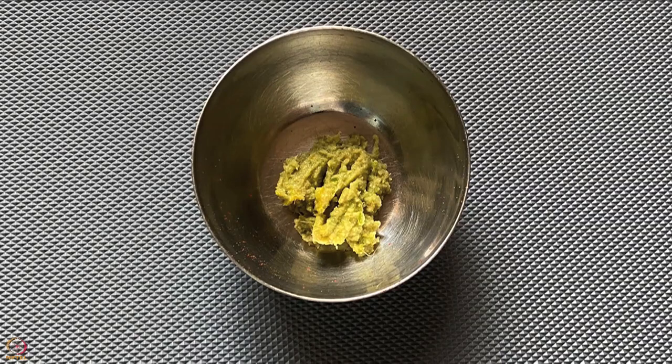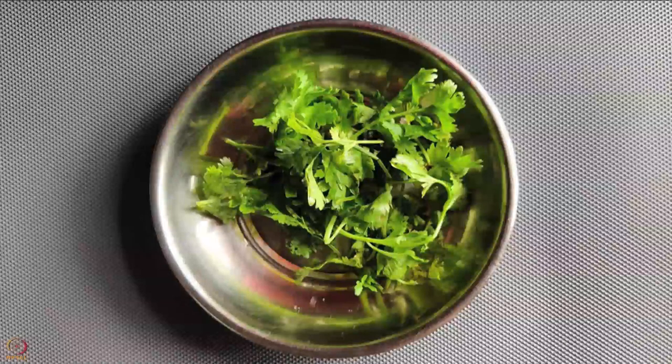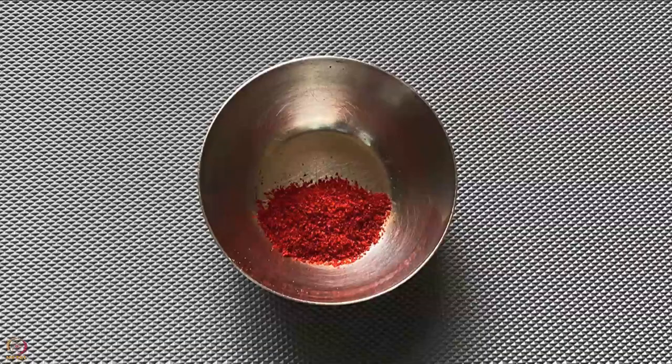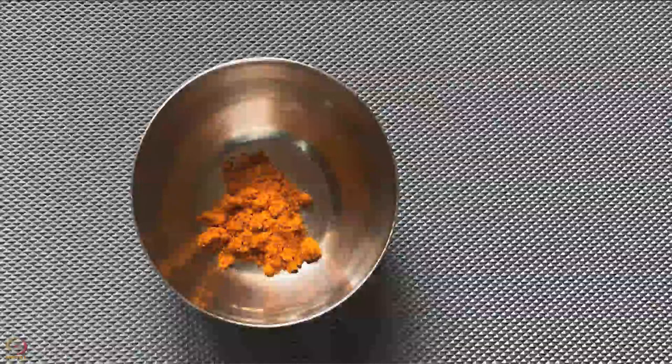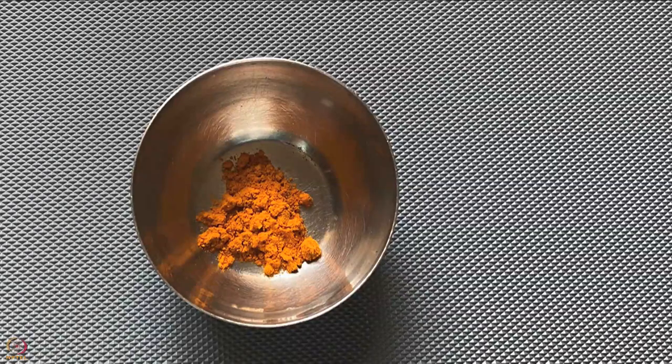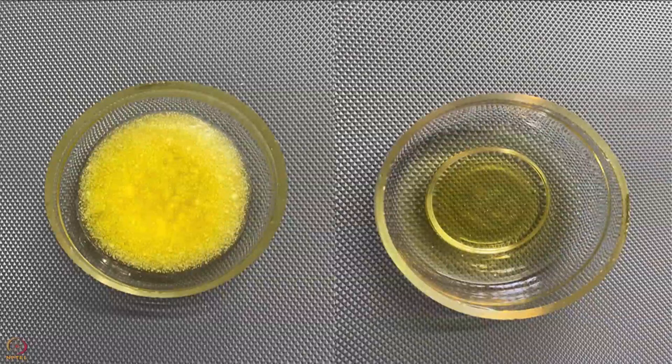Other ingredients required are 1/2 teaspoon ginger garlic paste, 1 green chili, 1/4 cup coriander leaves. The spices needed are 1/2 teaspoon red chili powder, 1/2 teaspoon coriander powder, 1/4 teaspoon turmeric powder. You also need salt to taste and 1 tablespoon of ghee or oil.